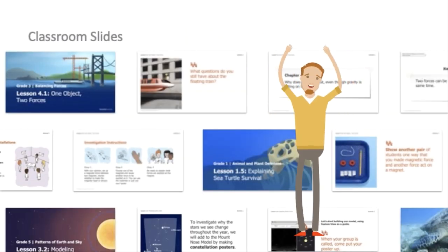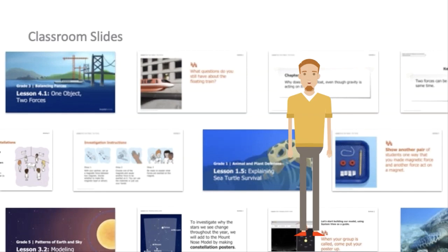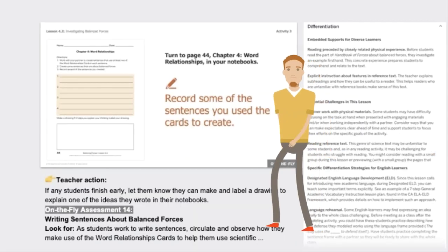Woohoo! There is one resource in this program that has changed my life as a teacher, the classroom slides. Every single lesson I teach comes with a downloadable PowerPoint slideshow, and I can edit them if I want. These slides include embedded videos, the reader and notebook images, and also in the notes section, all the information from the teacher guide is included. These have become my 5-minute prep lesson plans.